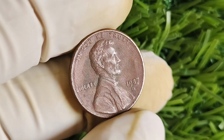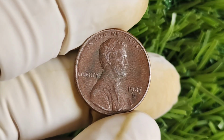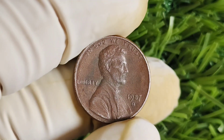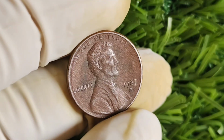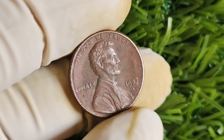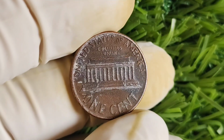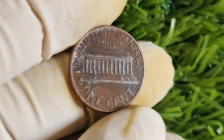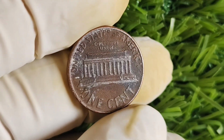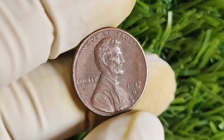Let me tell you a little story to make this all more relatable. A few years ago, I was at a garage sale, just your average Saturday morning, you know? I was hunting for old tools, vintage knickknacks, and maybe some hidden treasures. As I was going through a box of loose coins, I found a 1987 D penny that looked a little strange to me. It wasn't like any other penny I had ever seen. The lettering looked a bit funky, and Lincoln's face seemed a little off. I didn't think much of it at the time, but I kept it in my collection just in case.